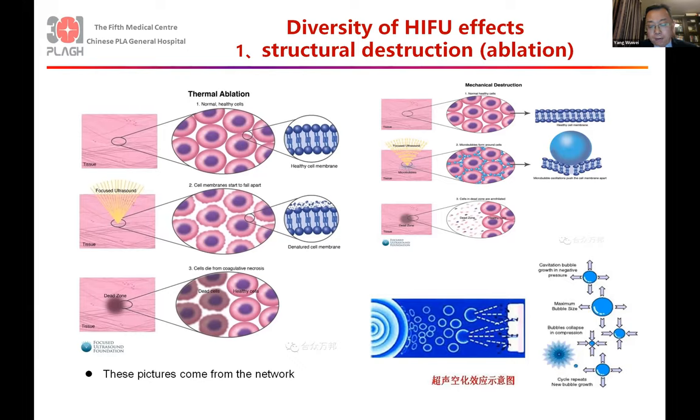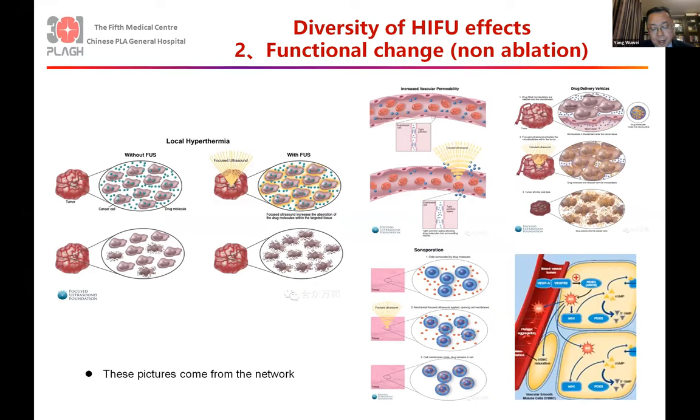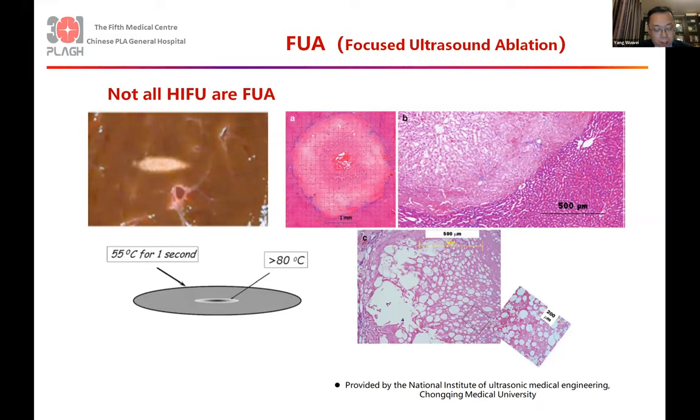We know that HIFU can lead to a variety of biological changes after entering the body. Among them, the ablation effect refers to the structural changes that can produce coagulative necrosis. In addition, some HIFU devices cannot achieve ablation effects, but can only produce functional changes, which is not what we discuss today. So, not all HIFU is focused ultrasound ablation. In the clinical application of tumor focused ultrasound treatment technology, achieving the ablation effect is more important.